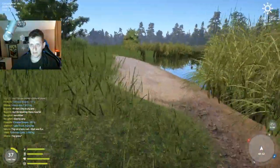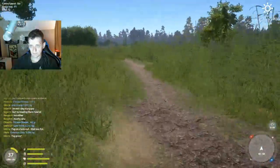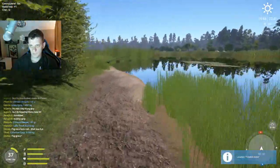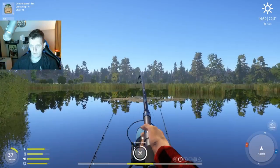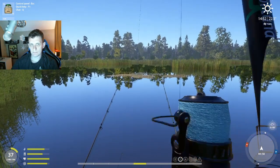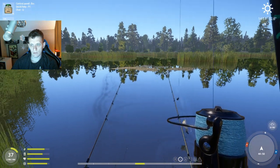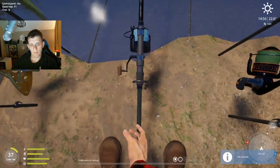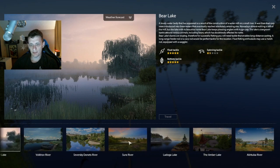Am I going the wrong way? It's just south of camp, right? Here they be. All right. We are Sura bound.